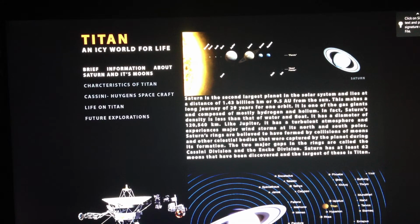It has a diameter of 120,000 kilometers across. Like Jupiter, it has a turbulent atmosphere and experiences major windstorms at its north and south poles. Saturn's rings are believed to have formed by collisions of moons and other celestial bodies that were captured by the planet during its formation. The two major gaps in the rings are called the Cassini division and the Encke division.